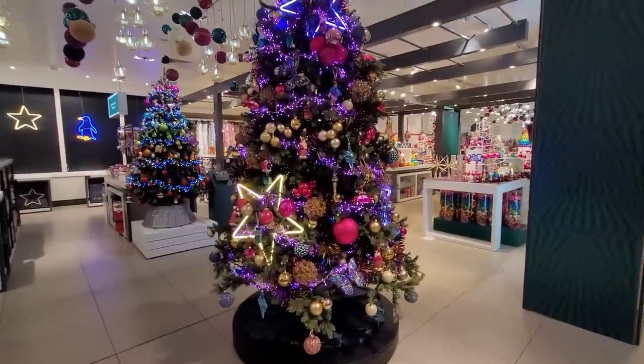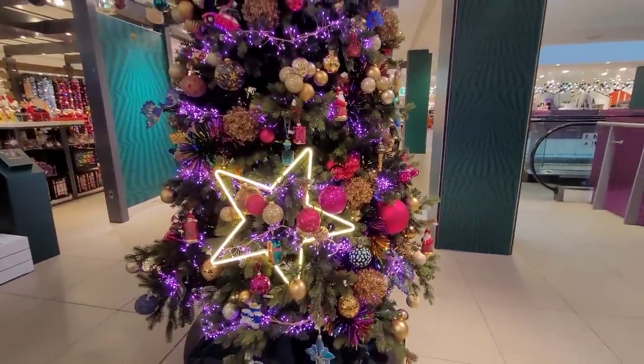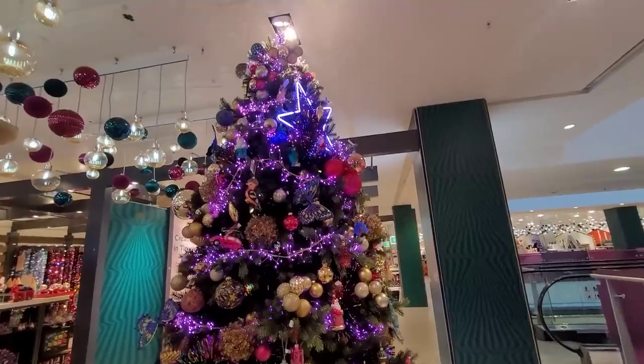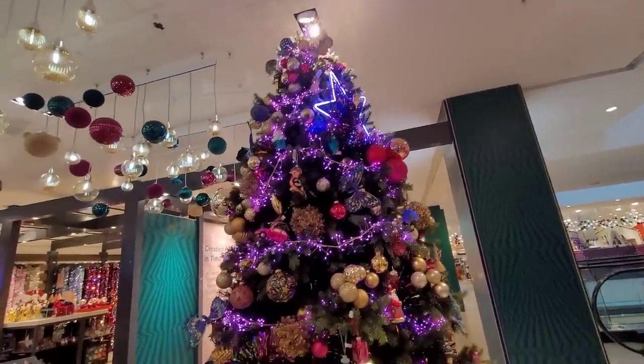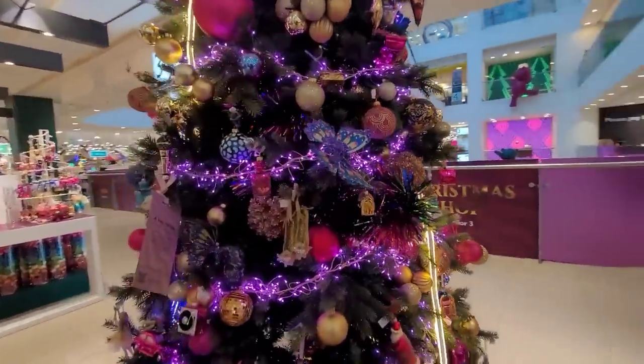I really like how they put their neon lights in the tree. They've done this for a few years. I think it looks really fun. Now, if you like sharing a house with some friends, it's such a fun spin to put on a tree.